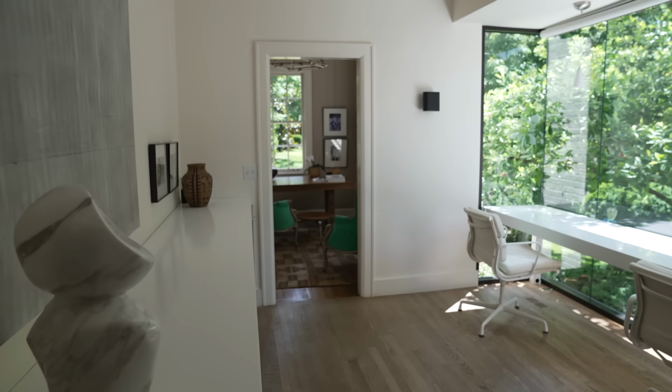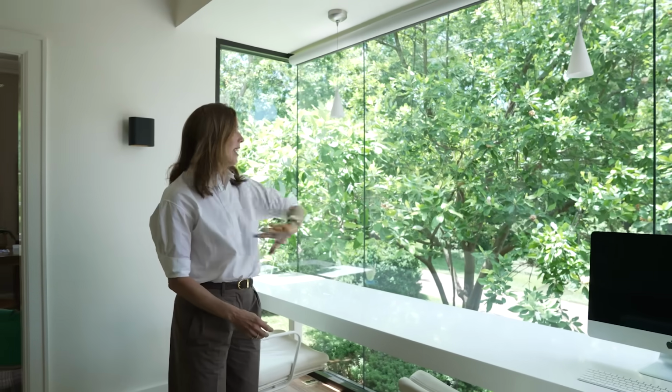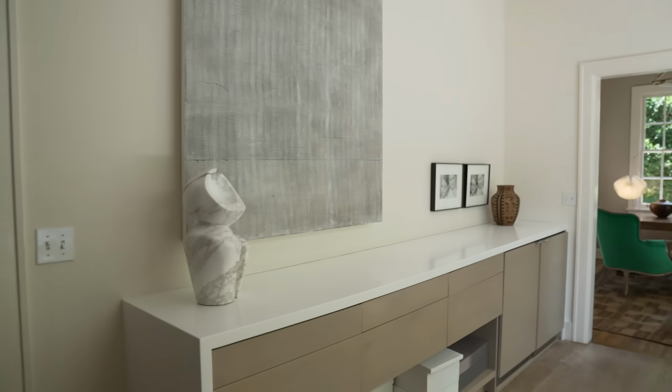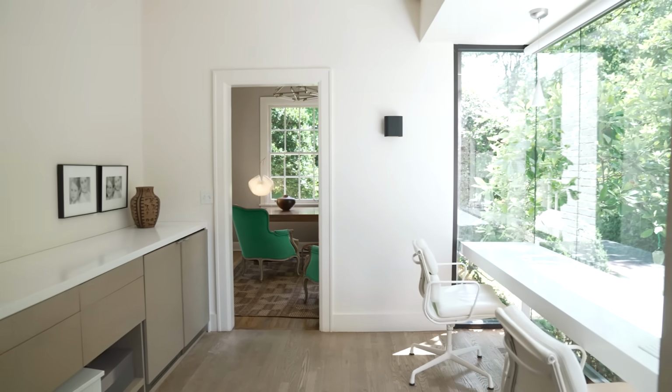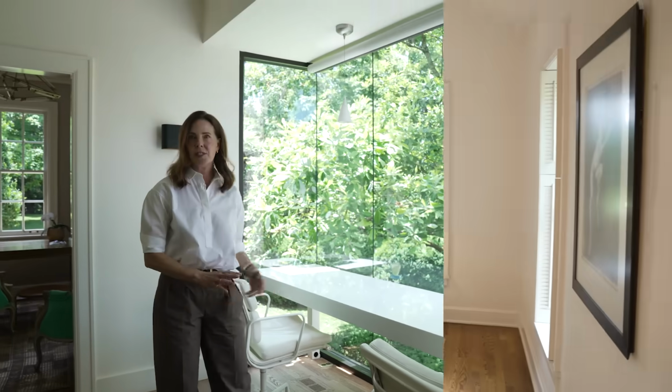So my husband now loves this room. He sits here with his computer and feels like he's the captain of his ship. And it looks out into the side garden. So we both have our kind of computer stations. And I did this floating Corian countertop here just to maximize the light and the view.